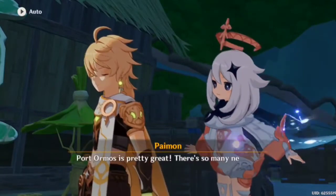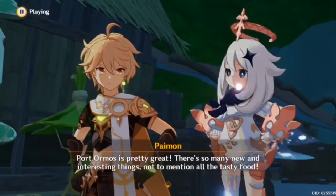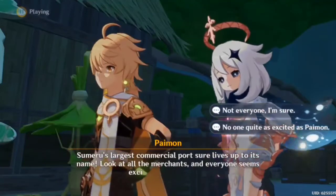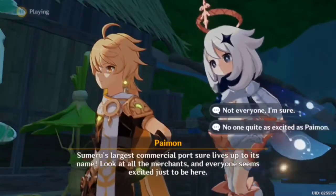Port Ormos is pretty great. There's so many new and interesting things, not to mention all the tasty food. Sumeru's largest commercial port sure lives up to its name. Look at all the merchants, and everyone seems excited just to be here.